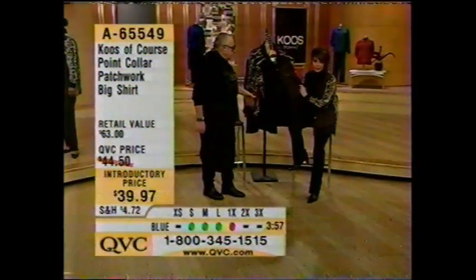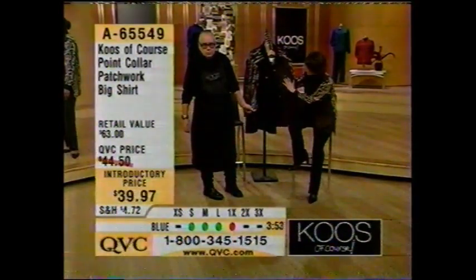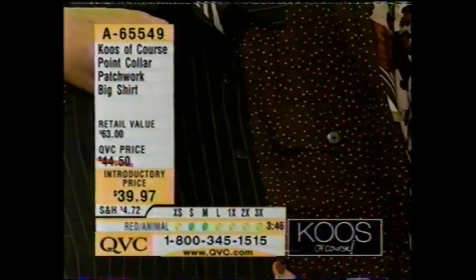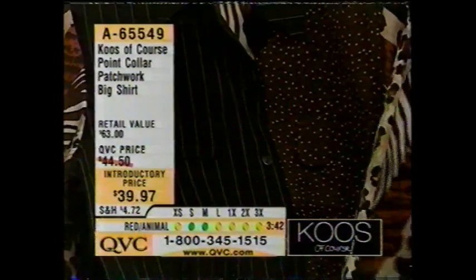So let's take a look here. And again, we're going to show you here on the brown animal that I have on. On this one side, this is almost like a crinkle rayon. Yes, a crinkle rayon. So nice texture. This is a flat rayon with a woven in little stripe. And then there is a printed sleeve. So all those different things.